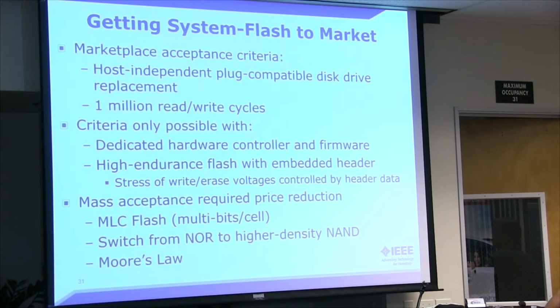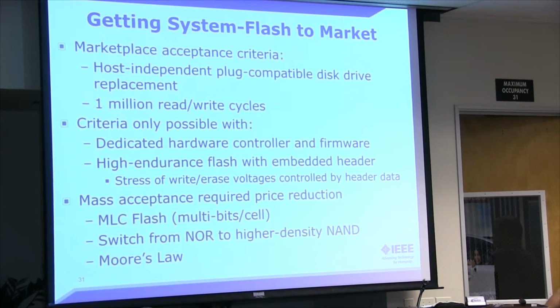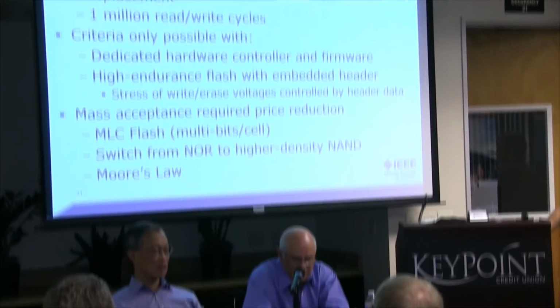So the fight between SanDisk and the rest of the world, which was Intel and Toshiba in those days, was they said, you don't need a hardware controller. Our hardware controller was $70. Software is free. They said, it's an overkill, you don't need it. And I said, no, you need it, our customers were telling us, you need to make this endurance issue go away. And the way to do it is through this transparency with a controller. And then reduce the cost through scaling, Moore's law scaling, MLC flash, and the rest is history.